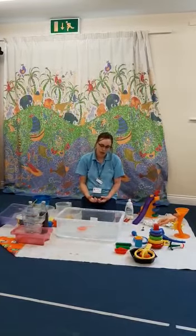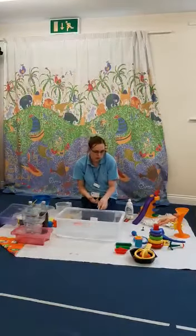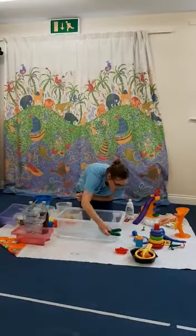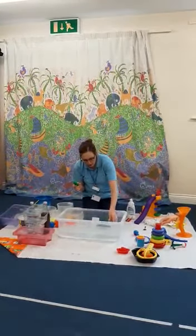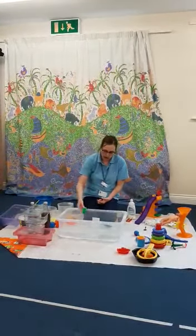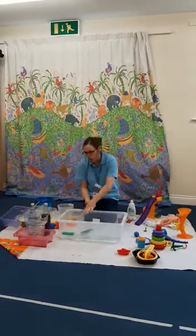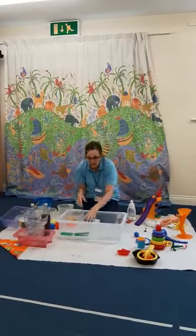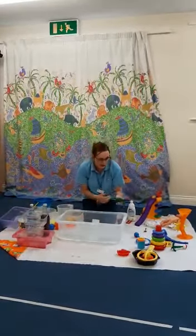So can we push that across? Can we have a chat about the colour? Can we have a chat about the texture? Stipple bricks or big Duplo blocks, shiny blocks, foam blocks, anything you've got at home that you don't mind getting wet. Are we looking at how it goes? Can we pretend that it's a boat? And just try and extend it. Let them lead you. See what they want to do first and then try and extend it.